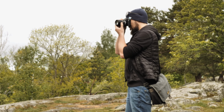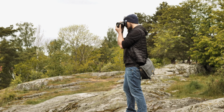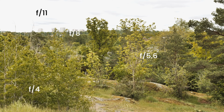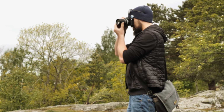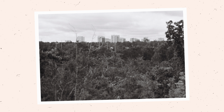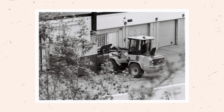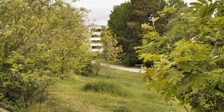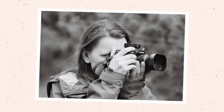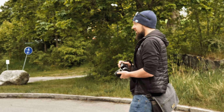A 5.6 in the foreground. I think I'm gonna have to live with some overexposure in the sky. F5.6, F4 even further down, then F8 on the horizon, F11 in the sky. Not the greatest shot in the world, to be honest, but could be kind of cool. Also bad. But this one might take the prize for worst shot of the day.